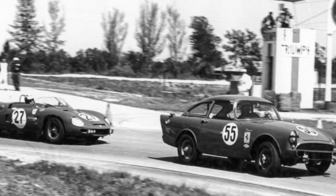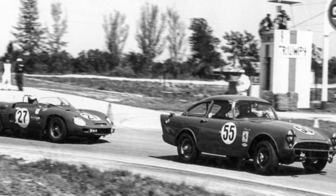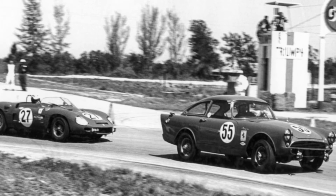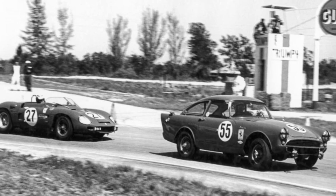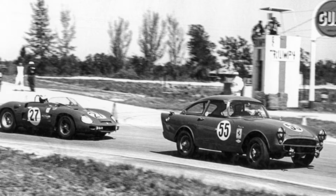So I have a very vicarious connection to Ken Miles via this car, at six degrees of separation. But they did well. They finished in their class, and they finished the race. I think the finishing position for this car in '62 was 33rd or 34th. But it finished, that's right.